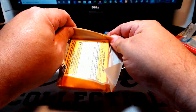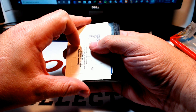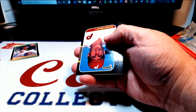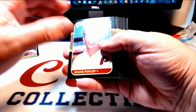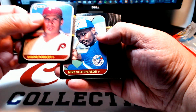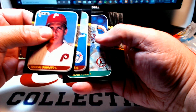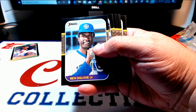I think this is '87 Donruss here. We're looking for Barry Bonds, Barry Larkin, Mark McGwire. Let's see who we get here. Shane Rawley. These look like they're in pretty good shape. Mike Sharperson, Danny Cox. These are real easy to tell too on the centering.